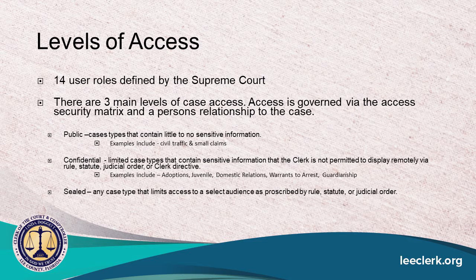There are 14 user roles defined by the Supreme Court via the Access Security Matrix. And in global terms, there are 3 main levels of access, which again is governed based upon your relationship to the case. The public has access to case types which have little to no sensitive information, and those types of cases are civil traffic and small claims. There really is no sensitive information like social security numbers or other protected information.